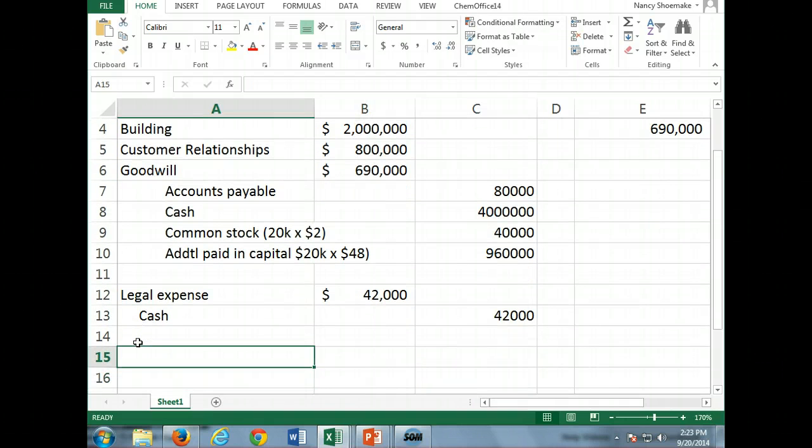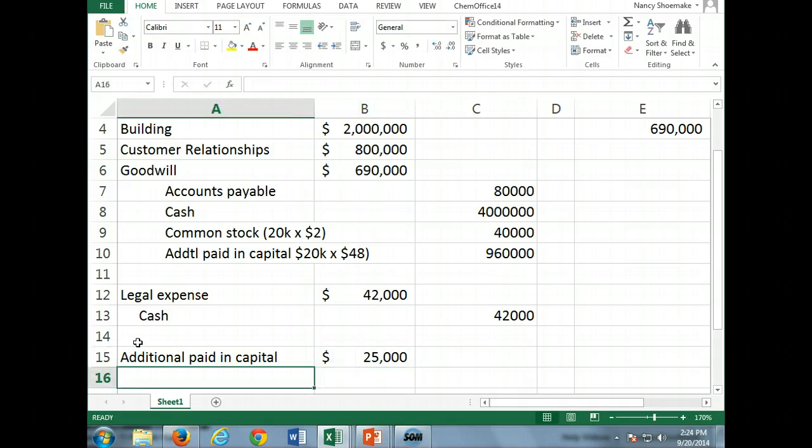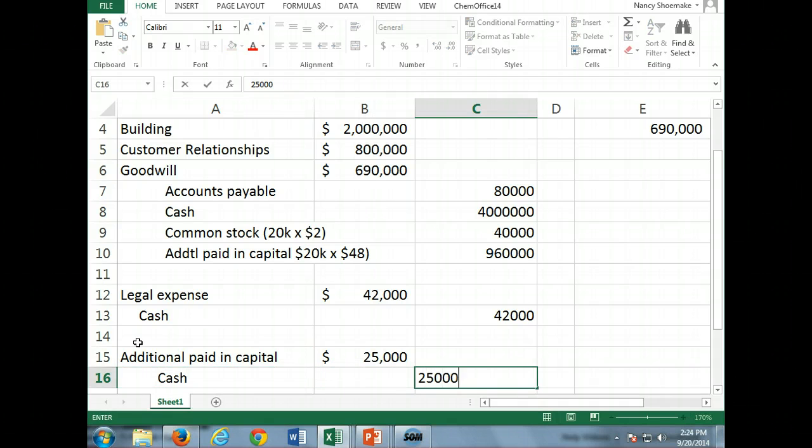Now this is not the tricky one, but the one I don't want you to forget. What do we do with the stock issue costs? We have to offset this into additional paid-in capital. We can't write it off as an expense. It's a cost of issuing the stock, and we offset it against the stock, okay? So we keep the par value where it is, but that money we paid above and beyond the par value, that additional paid-in capital, we're going to offset it there. So we're going to debit additional paid-in capital of $25,000, and we're going to credit our cash of $25,000.